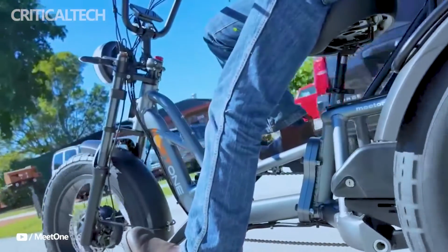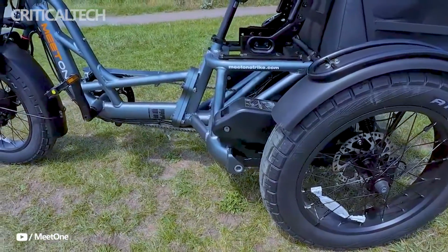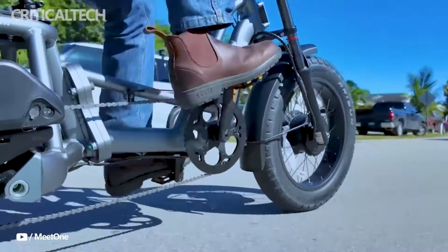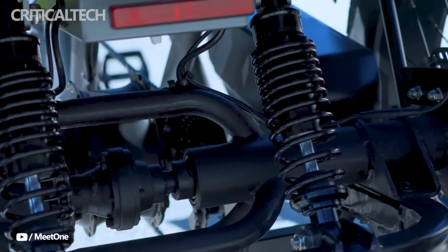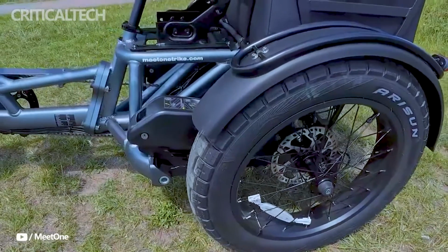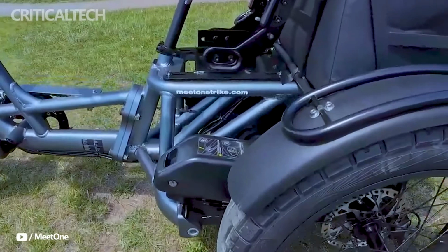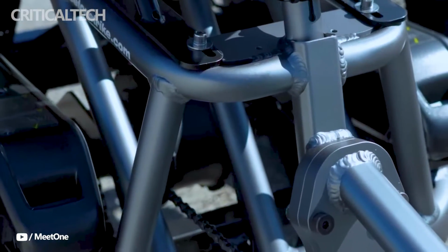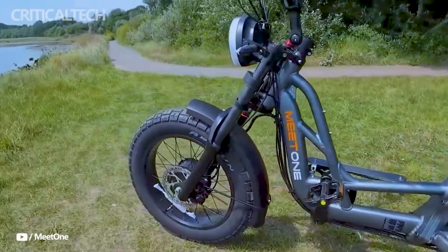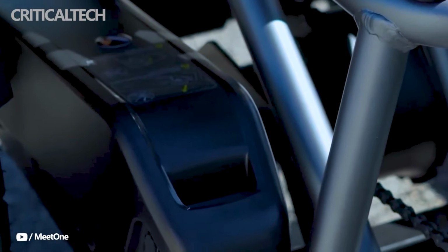The trike's 20-inch wheels and 4-inch fat tires offer superior grip and stress absorption on a range of surfaces. 2 UL-certified 48-volt 15-amp-hour Samsung battery packs with a total capacity of 1,440 watt-hours power these motors. Depending on your riding style, that is sufficient for a stated range of 50 to 130 kilometers. 50 to 70 miles seems more feasible in real-world use, particularly when aggressively employing pedal assist.